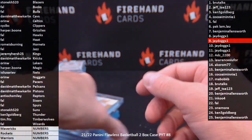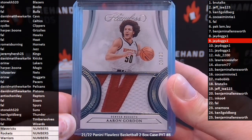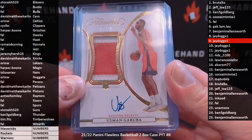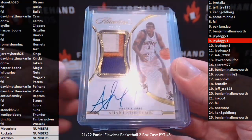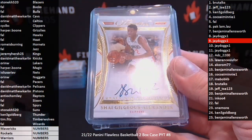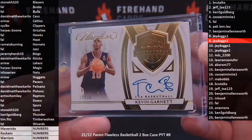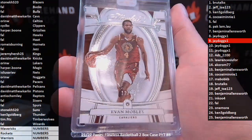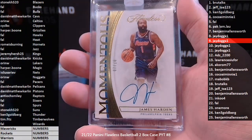Box 2. Memorabilia was a jumbo patch to 20 of Aaron Gordon. Duarte, rookie auto to 25. Gold RPA to 10, Usman Garuba. Drew Holiday to 25. Amari Stoudemire patch auto to 10. KAT patch auto to 25. Shai Gilgeous-Alexander to 10 on the Clippers. Team USA gold to 10 of Kevin Garnett. That goes to the T-Wolves. The gem, another nice rookie, Evan Mobley, 12 out of 20. The autograph, momentous gold to 10 of James Harden.